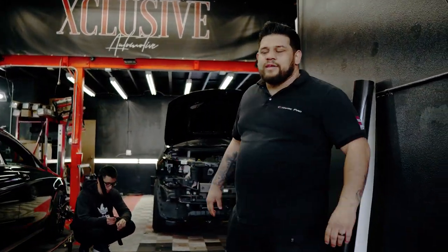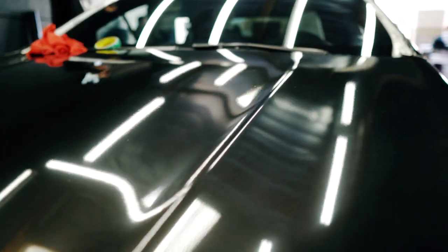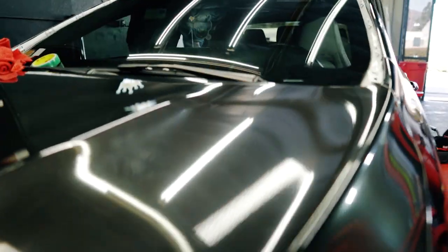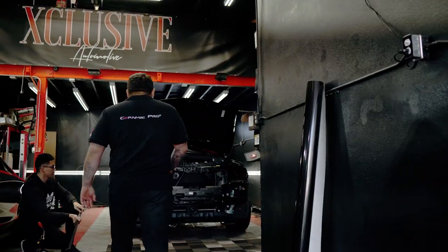Mercedes CLA 250. It's in here for a metallic gloss black car wrap. As you guys can tell, it's white. We like to fully disassemble each car to make sure we tuck in all the edges and make sure we don't have any white showing underneath the wrap. So that's one of the cleaner ways we do the wraps here at Xclusive, and it separates us from the rest. We also got this Jeep SRT Cherokee.